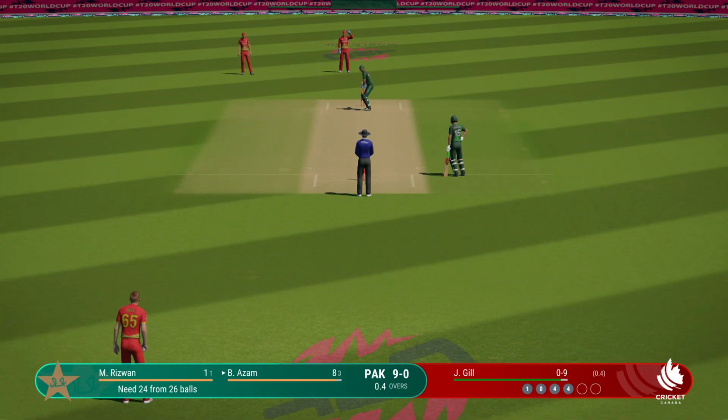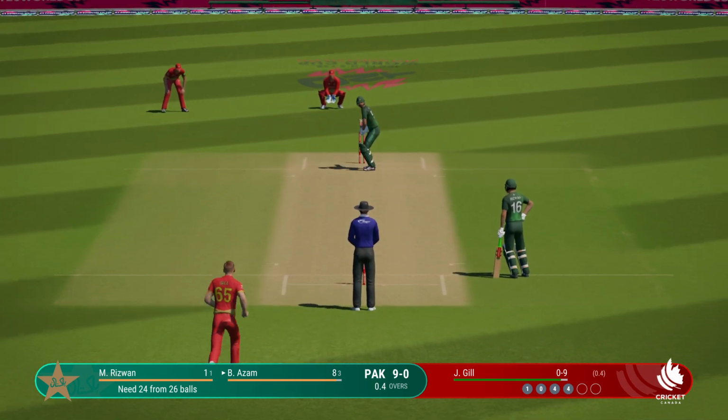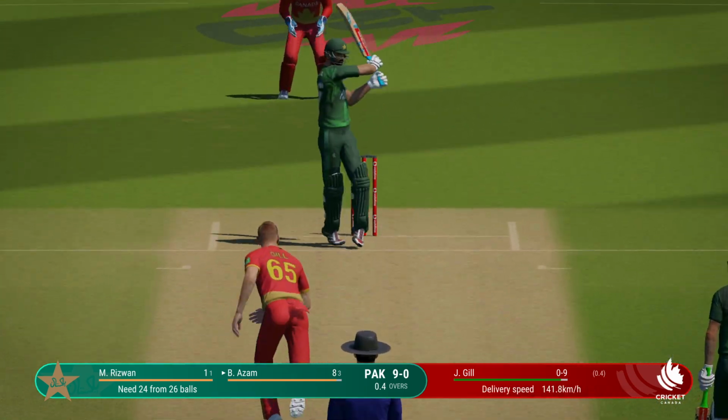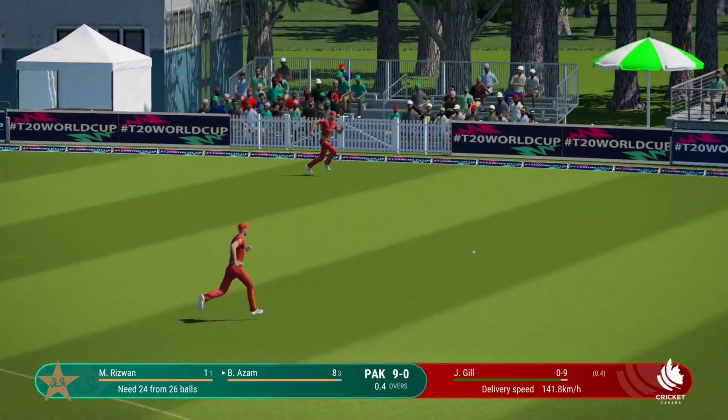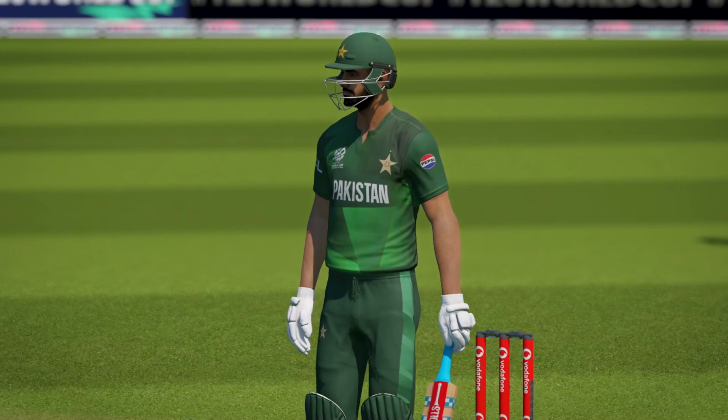I'd like to see them just aim for the top of off now. As a bowler, you've got to make them play on your terms. Perfectly timed. Threaded it through brilliantly. All timing on that shot.